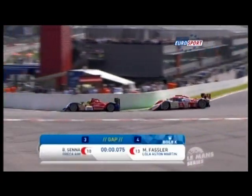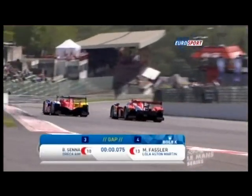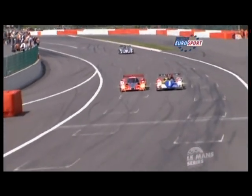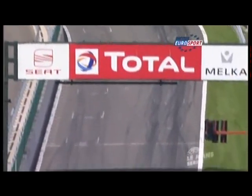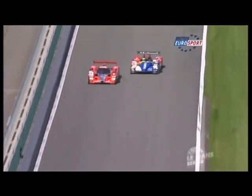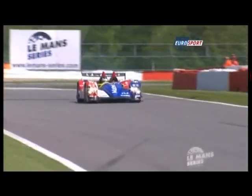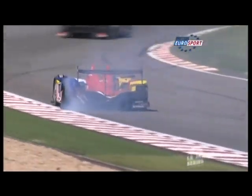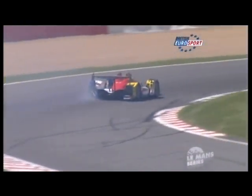Bruno Senna turning down a DTM drive with Mercedes for this limited campaign of Le Mans Series races with the Oreca team, but really producing the goods in this battle with Marcel Fessler. Wheel to wheel into Eau Rouge. Senna thinks better of it, gives Fessler the run down the hill. That Aston Martin engine powering him past Hugues de Chaunac's car. De Chaunac, the boss of the Oreca team, of course. But one of his cars had started from the pit lane. Senna was soon in trouble as well. A puncture.